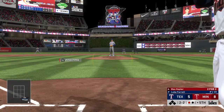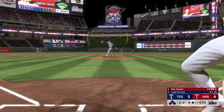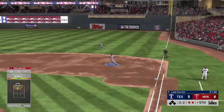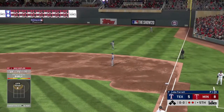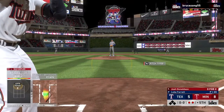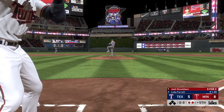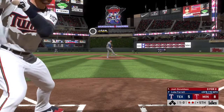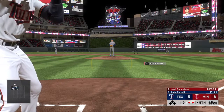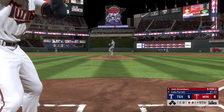The count now at 2-2. Now here's the pitch. Snatched out of midair at first base for out number 2. So 2 are gone in the Twins' half of the 5th. And here's Donaldson. Here's the first pitch to him. Hey, they say solos won't kill us, but I gotta believe this guy's looking to do exactly that. Now the 1-0.